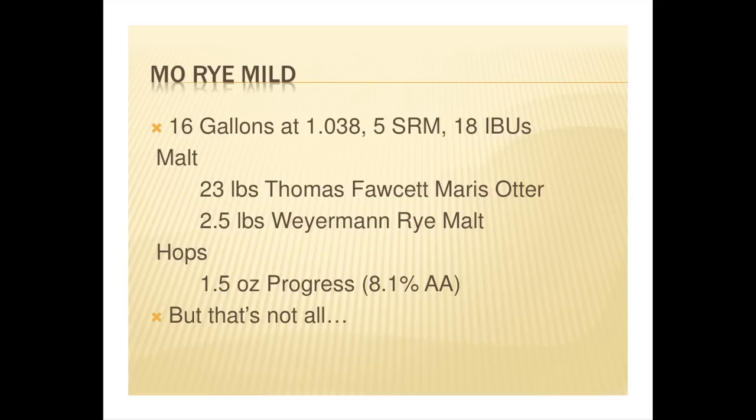16 gallons at 1038, 5 SRM, really, really pale, 18 IBUs, that's all it needs. 23 pounds of Thomas Fawcett Maris Otter, and then 2.5 pounds of Weyermann's Rye Malt, right? So that's about 90 and 10%, right? A little over. 1.5 ounces of Progress, and then that's not all.